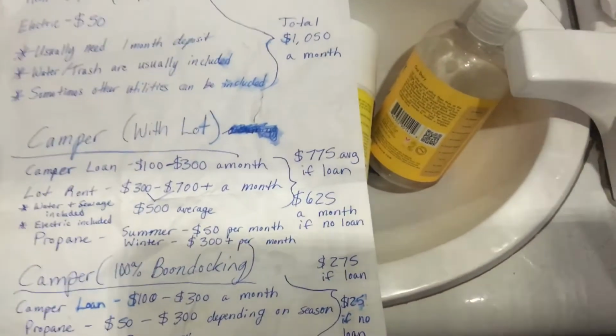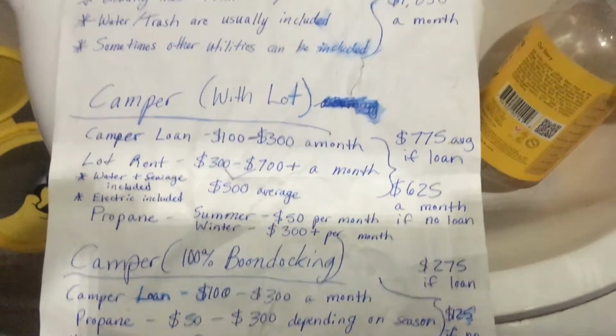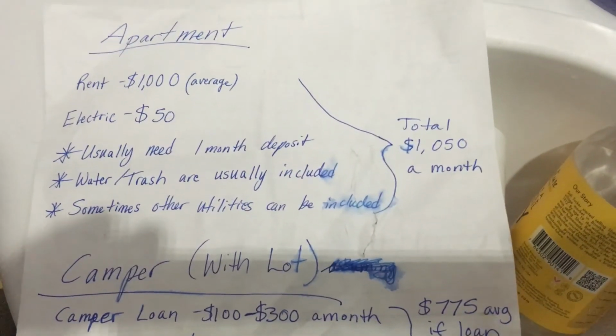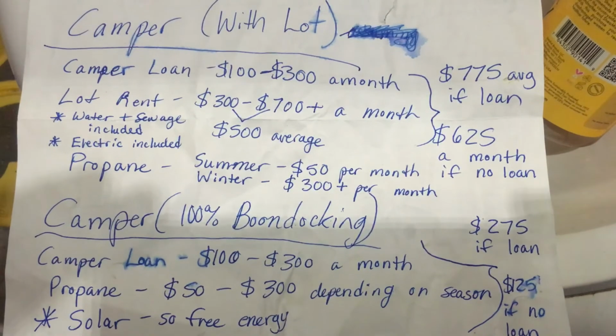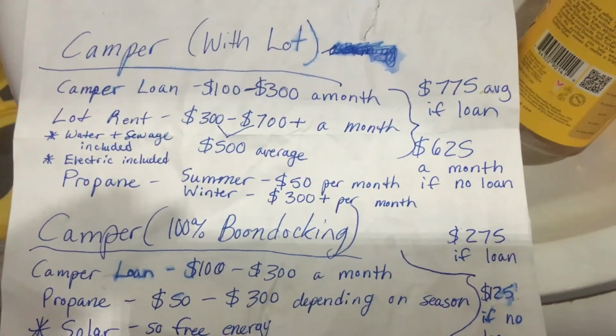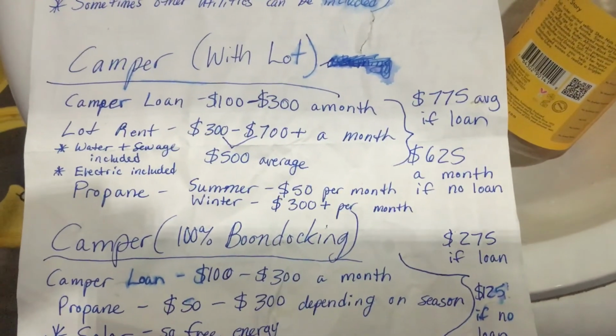If you think this is just unrealistic, go through your budget and see what you're actually paying for your mortgage or your rent, and just think of how much you could be spending a lot less with the camper lifestyle. You've got to get rid of stuff, sell stuff, downsize, but it's definitely worth it.